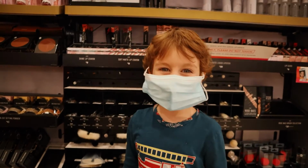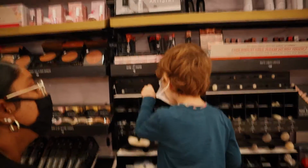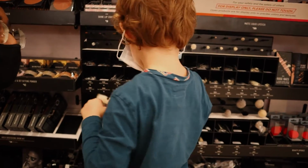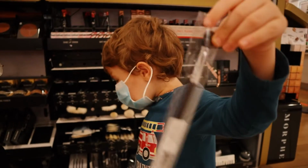We need a little brush and a big brush. Okay, is that the little one or the big one that you just got? Maybe it's the big one. Okay, get a little one then. And okay, show me. That's for the eyeshadow. Show me, Leo. Wow, that's a nice brush.